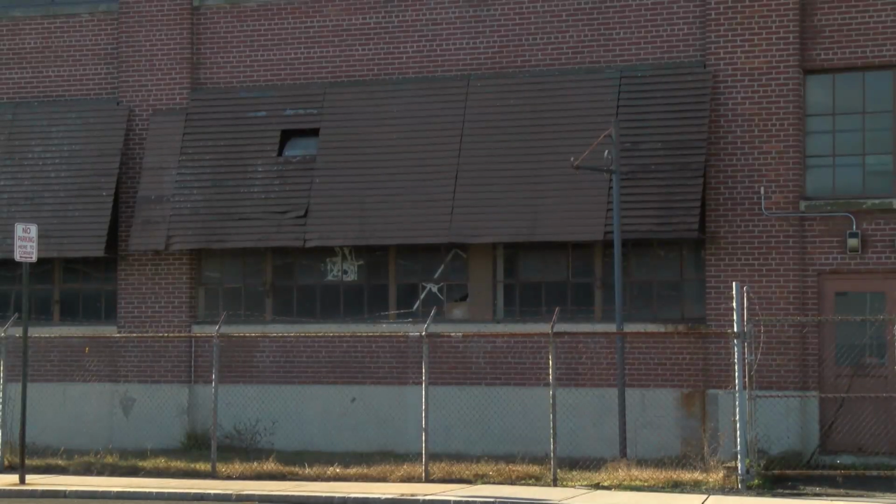There's also the standard contaminants that you're going to run into in any kind of older building. You've got your asbestos, the mercury in the ballasts of the light switches, things like that, all of which have to be taken care of.